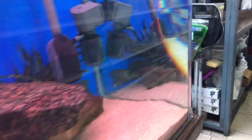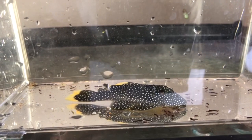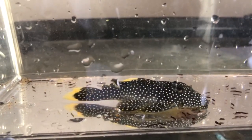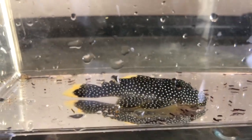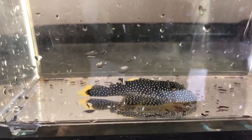So let's grab my fish so that we can get back to the fish room and let you guys have a look. All right, guys, back in the fish room. Let's get the new fish out of the bag so that you guys can have a look. Let's check this guy out. Here we are, guys. Take a look at this beauty. Gold nugget pleco. This is one bad fish, man.